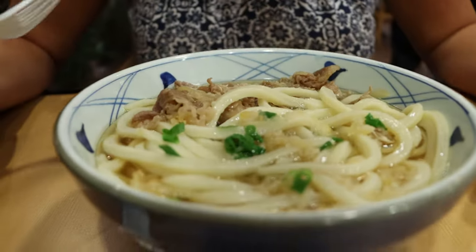We are splitting this because it is a huge bowl. I could probably eat a whole one on my own though because I'm really enjoying it. And luckily it cooled off outside, so it's not hot while I'm eating it.